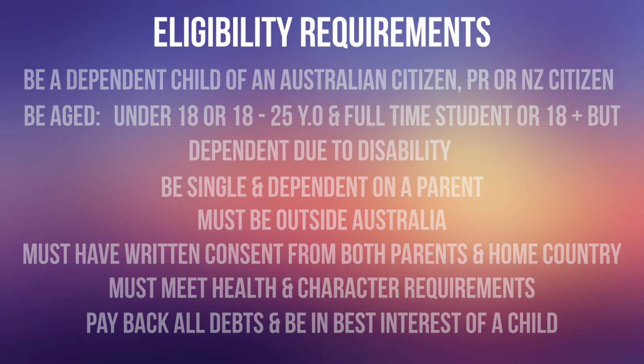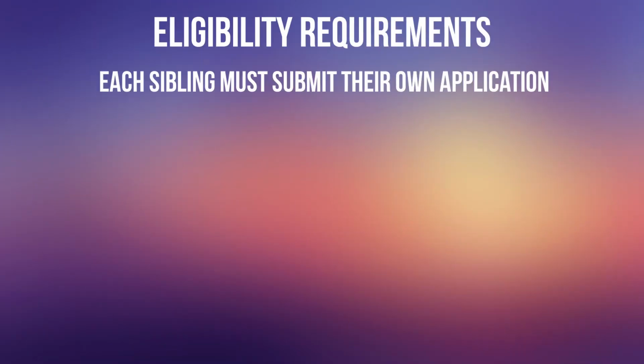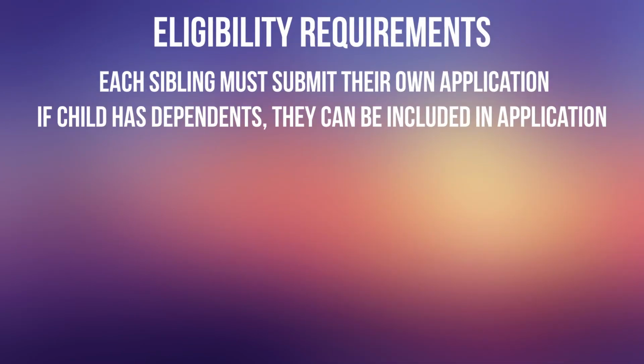It's important to note that if the child has siblings who also want to apply, they each need to submit their own separate applications. If the child has themselves their own dependent children, they can apply at the time of application or any time prior to making the decision.